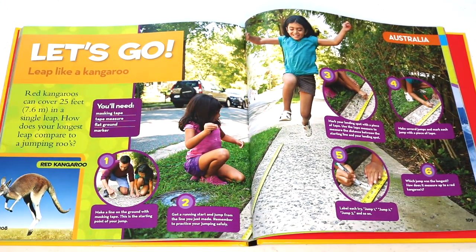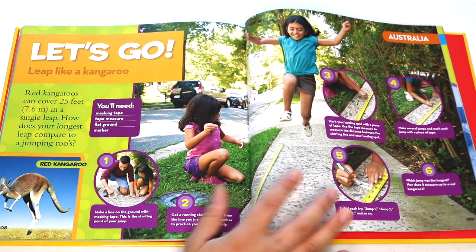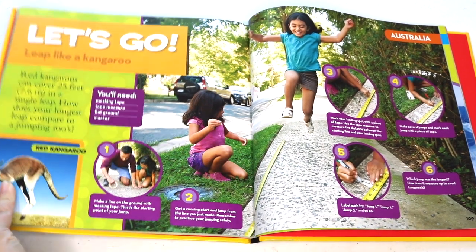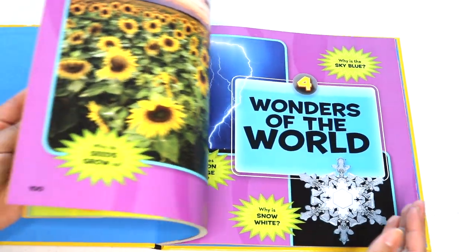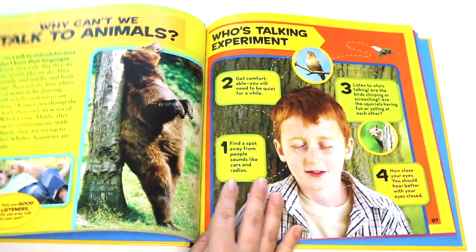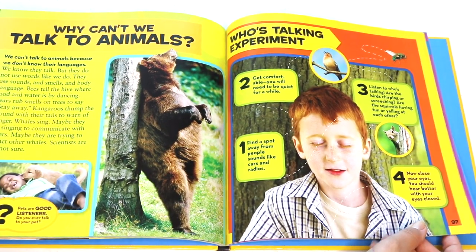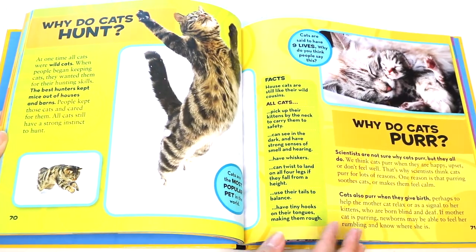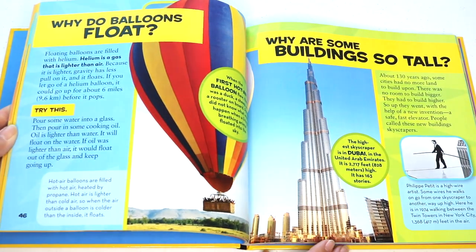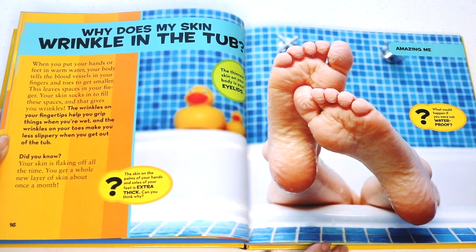Something else I enjoy about this series of books is that you'll find pages of experiments and games, like this one, Leaping Like a Kangaroo. And the last is the Big Book of Why, which is a question we parents hear often. Why can't we talk to animals? Why do balloons float? Another point that's valuable in this series of books is the age-appropriate text. It's not too much for my kids, but it's enough to spark interest in questions and discussions.